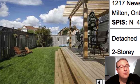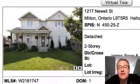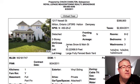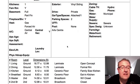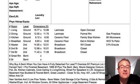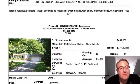So you've got the pergola, you've got a nice deck there, and it still looks like there's a lot of space. It says 68.9 feet deep, so I wonder how it's positioned on the street, but I think $399 for detached, providing this home is big enough, which I think it is, about 1,900 square feet, and the basement. I think they did a great job with this one.